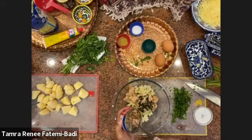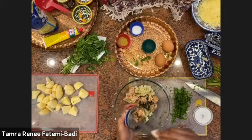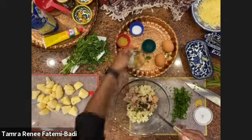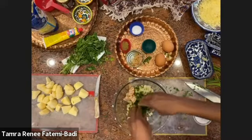Let's do this. Okay, a little bit more. All right. There's that. I'm going to put my parsley in.